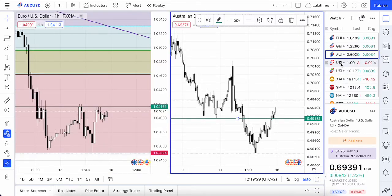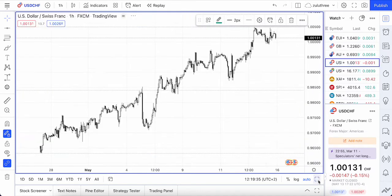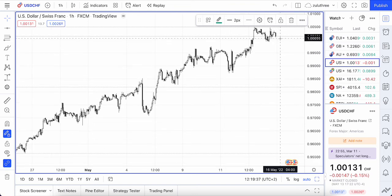And then when it comes to the Swiss franc, well, again, we've broken above the parity level, one Swiss franc to $1 US.